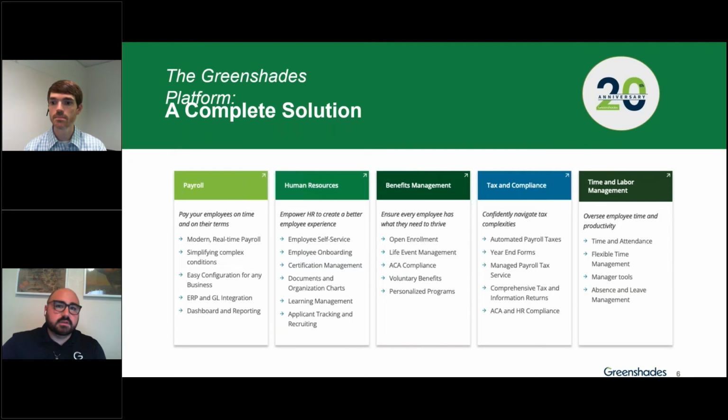So if you're using Bullhorn specifically on the applicant tracking side, that information is coming to Greenshades. You're going to net to check through Greenshades, then you're doing billing back in Bullhorn, and then where's your general ledger information going? What ERP are you using, et cetera? Where's that information coming from? That's what we're experts in. We can help you across multiple different systems that you might be using throughout that life cycle.